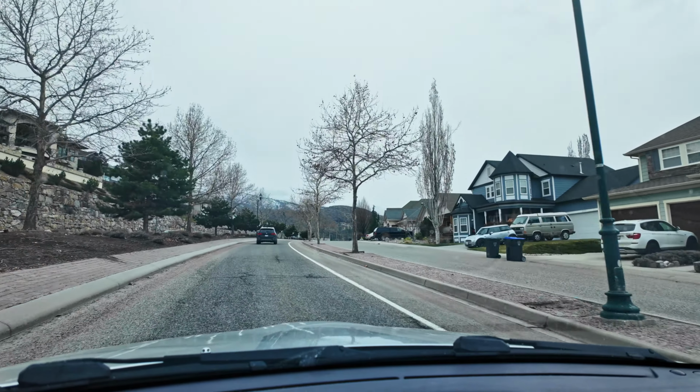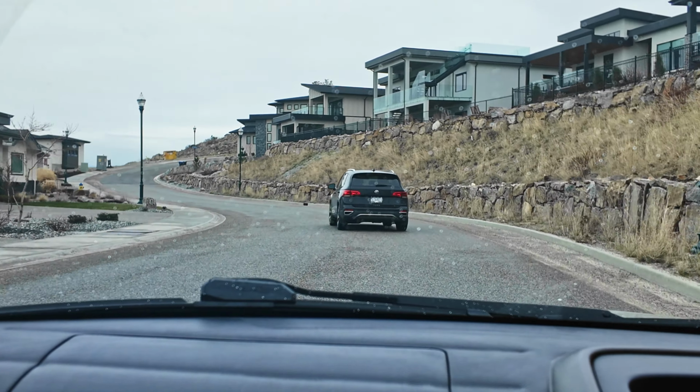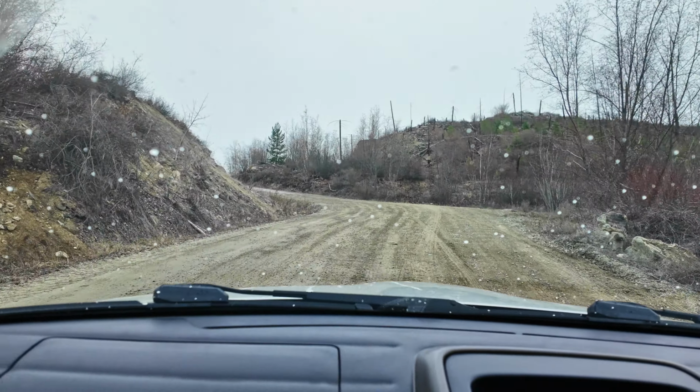Later, we venture out again, this time to a quiet neighborhood near a park up in the mountains. It's called Jones Family Nature Reserve.